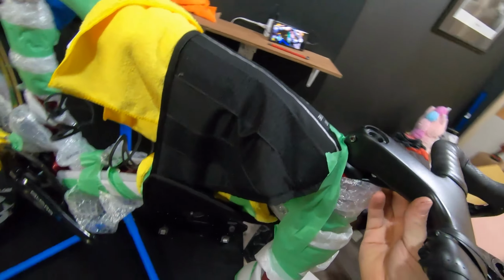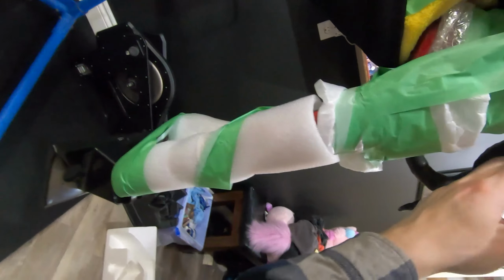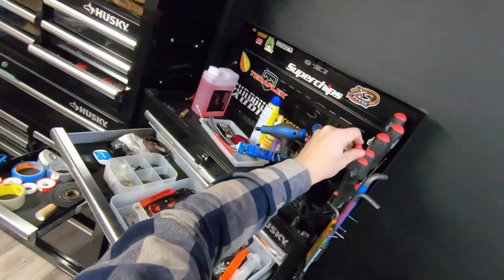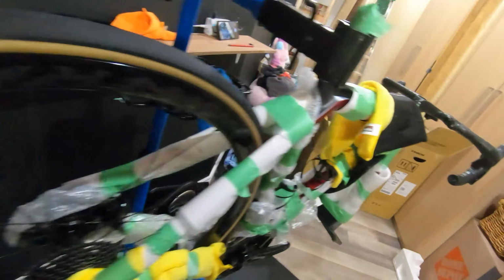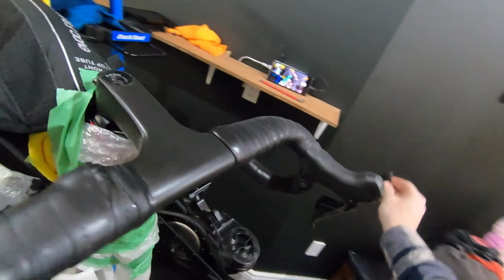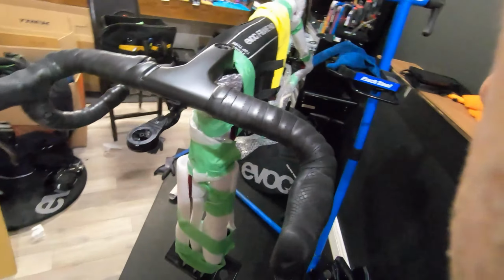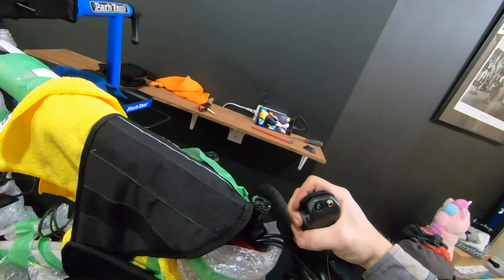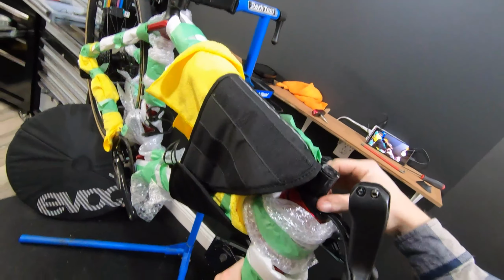Okay, what we're gonna do is take this little plate off here, right here, because that's holding all the wires in and stopping me from lifting up the bar. And take this little plate off. And what I wanna do is save this and put it back on so I don't lose the bolt. There we go. I was worried for a second, but we're good.